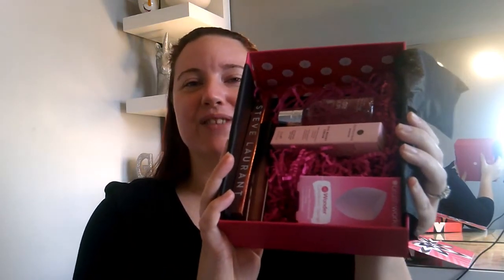Cannot wait. So like I said, I've already opened this box because I got too excited. But when you open your box, you will see tissue paper like this. Sometimes they have ribbons on, so you undo the ribbons before you get to the tissue paper. So as you open it up, I was so excited to receive this box. These are the beautiful products that I received.